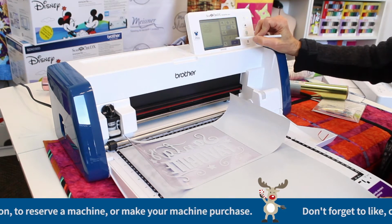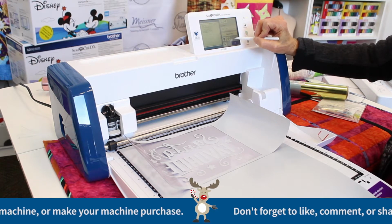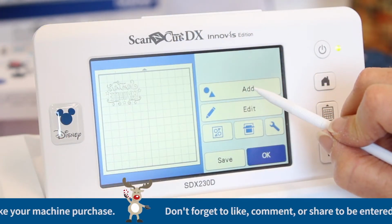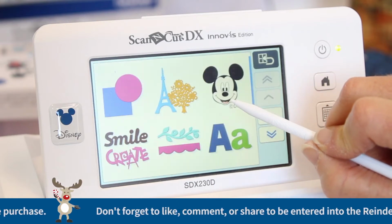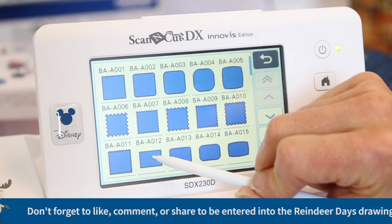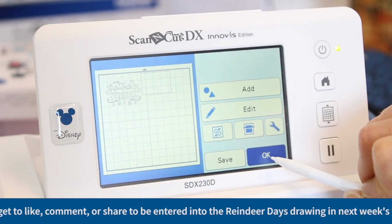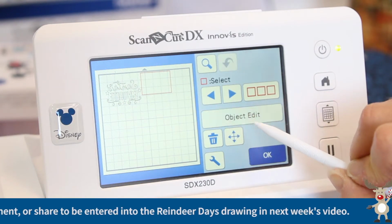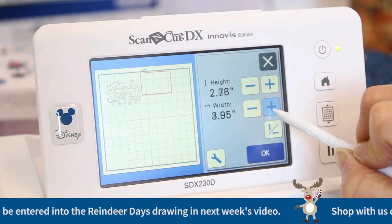So we are going to add another item, object edit, and add a square or a rectangle from the built-in patterns. Go to the pattern folder. We're going to choose a rectangle because our design has a little bit more of a rectangular shape. And I know it's going to need to be larger, but I'd like to see everything on my mat. So here's the rectangle we just added.